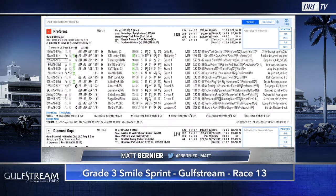For those of you that are curious about the colors of these speed figures, they are all still Beyers, but the black numbers are Beyers earned on the main track, and the green ones are Beyers earned on the turf. So it's a good way to sort of differentiate between the two.